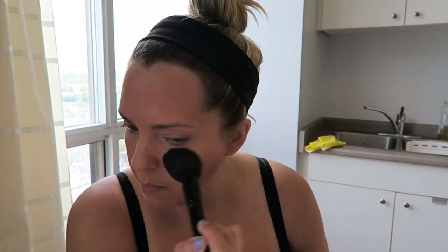So this is just the highlighter in the palette. I just put this on the top of my cheekbones. A little bit on my nose. Cupid's bow. You know.